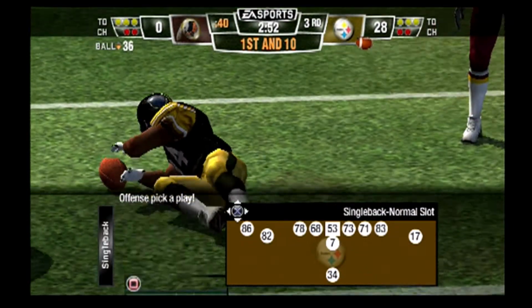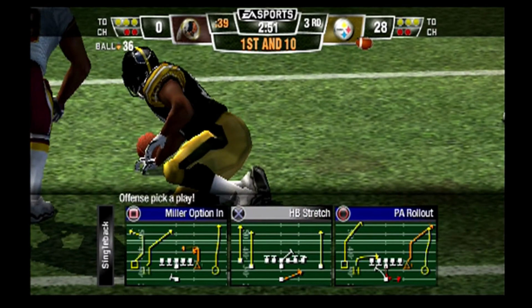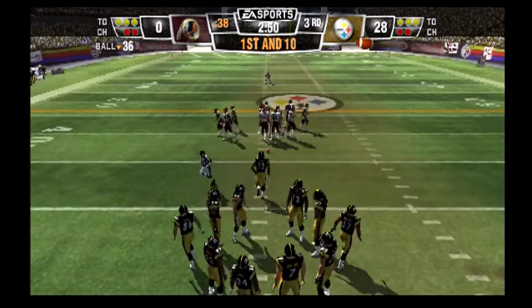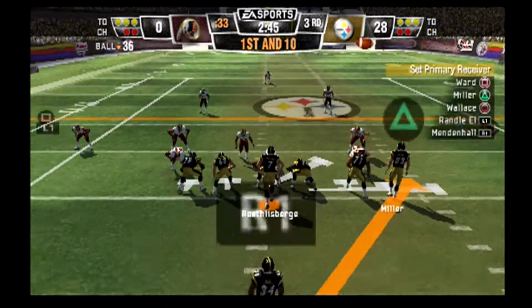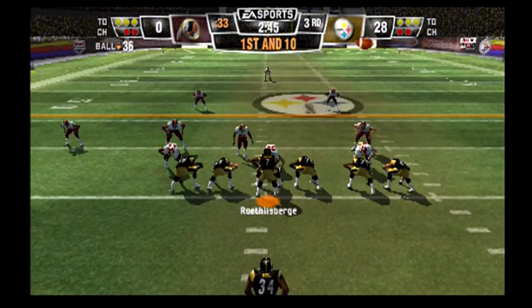And that run gets them the first down. Nice job. Yeah, really not much the defense could do there. The backside really blocked down. They came around to the play side with those big offensive linemen. That one looked easy.